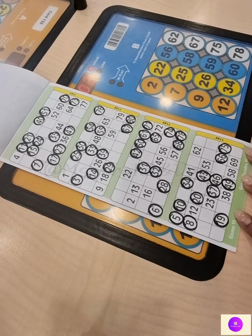3 and 5, 35. 1 and 6, 16. All the 2s, 22. 4 0, 40. 3 and 9, 39. Just about 39. Put your hand up, please. He deliberately stopped. On your board. Thank you. 470. Good claim.